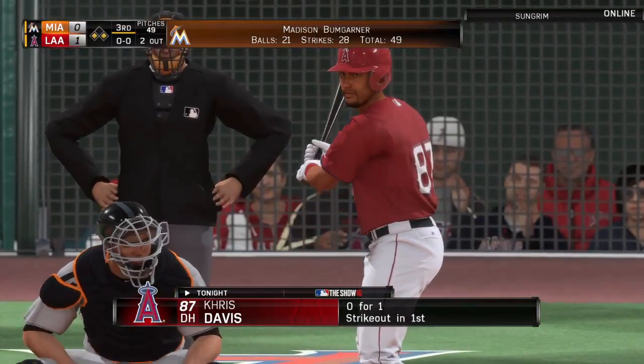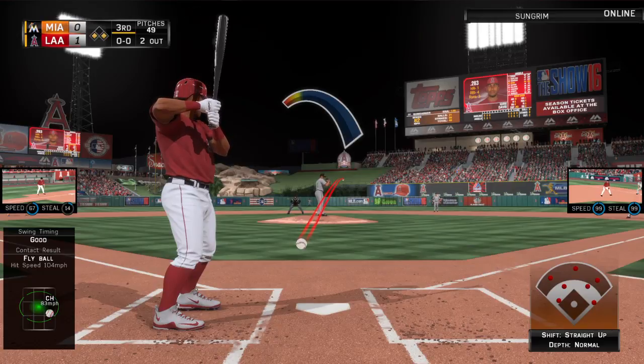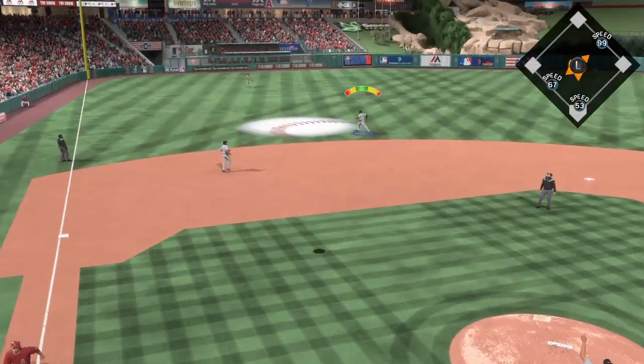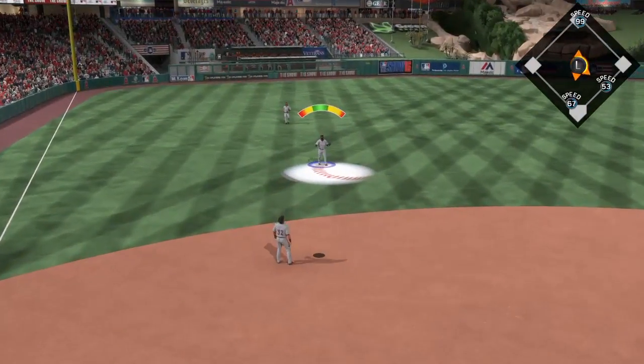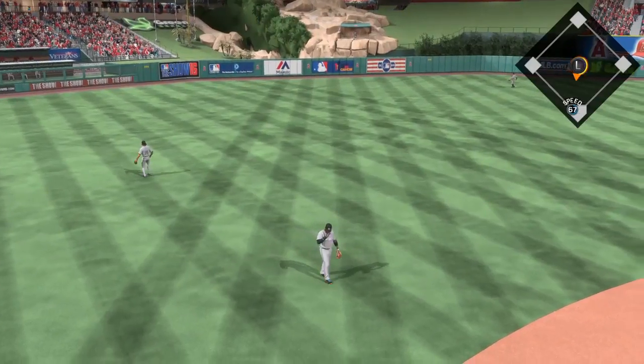Chris Davis stands in with 2 on and 2 out here in the third. And you know, some guys just get better with runners in scoring position and 2 outs. This is a big at-bat for him right here, even though it's still early. Echeverria is there for it, and that ends the inning.